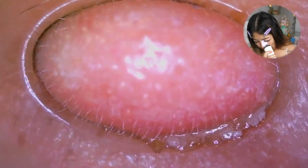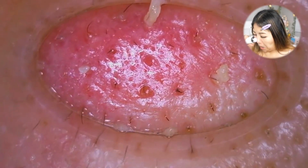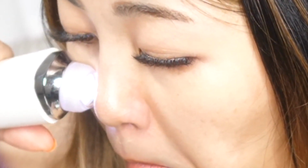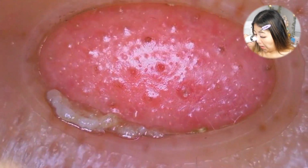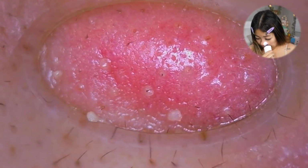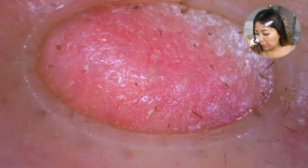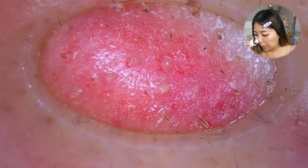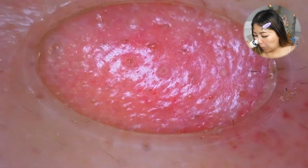Whoa there. I have so much oil, it's not even funny. Oh, this is it. We could feed a village with this. I'm right in the corners where the makeup crease is, and it's harder to get there. I'm gonna go over it one more time just to make sure. Whoa. Ew. And you thought you got it the first time.